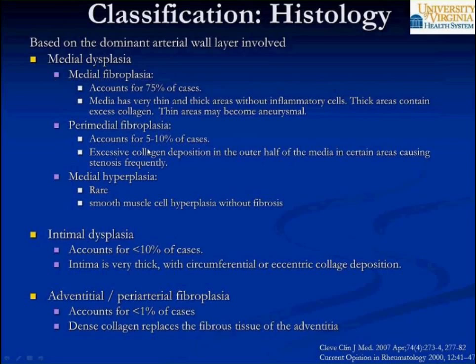In this case, excessive collagen deposition is noted in the outer half of the media in certain areas, and this typically causes severe stenosis. Medial hyperplasia is another form. In this case, basically what we see is smooth muscle cell hyperplasia without any fibrosis.